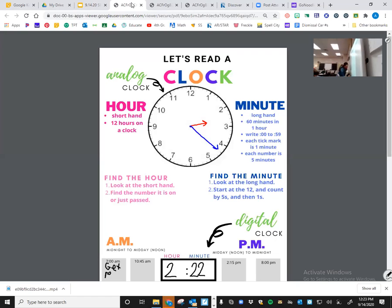So I might put get ready, because that's what I do at 7 a.m. Or I might put drive in the car. I may be driving. Put your activity. What do you usually do at 7 a.m.? Go ahead and put that in the box. I just get ready. All right.